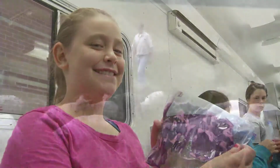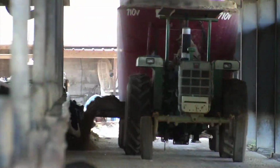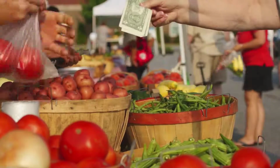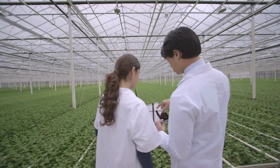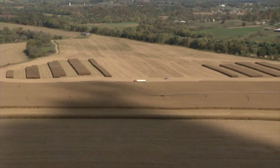We sure do hope that you enjoy your experience today. We also hope you're encouraged to consider all of the careers and jobs necessary to provide safe, quality food and renewable resources to our communities, country, and world. The population is growing, and sound agriculture will remain the most important pursuit on our planet.